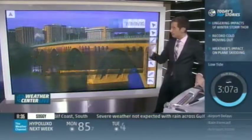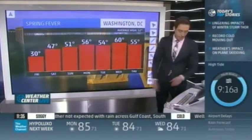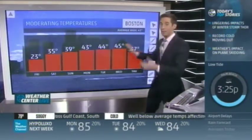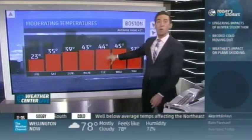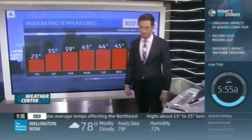So this isn't an instant thing, this pattern change. But look at D.C., going from 30 today all the way up to 60 on Wednesday. They're not the only ones that'll be warmer. Boston, Kelly, this is perfect for Boston snowpack. Warm, but not too warm for flooding problems. Right, a nice gradual warm up, Keith.